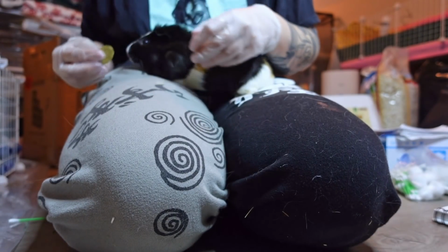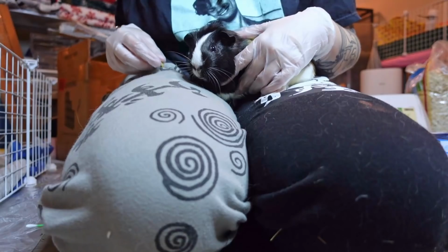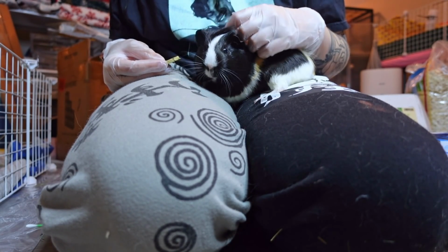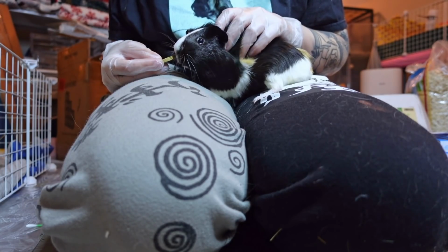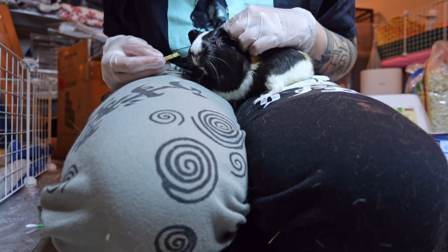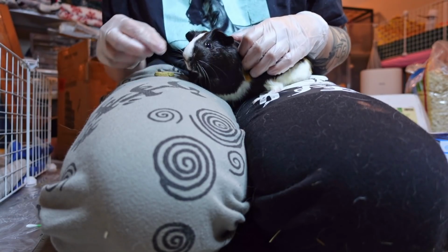Okay, I got him in my lap, and now I'm going to give him an Oxbow treat, and I'll see if he'll eat it. I'm sorry if the lighting is really bad. You can see how anxious he is, and I'm trying to distract him, but he's probably just nervous of me poking him or something like that. His eye looks a lot better tonight than it actually did earlier today, so that is really, really good.